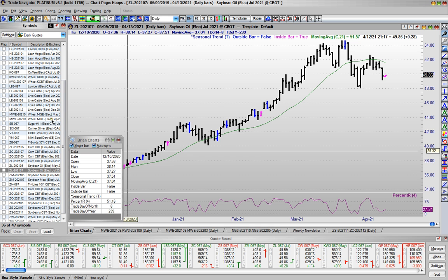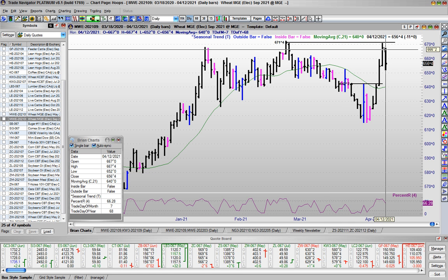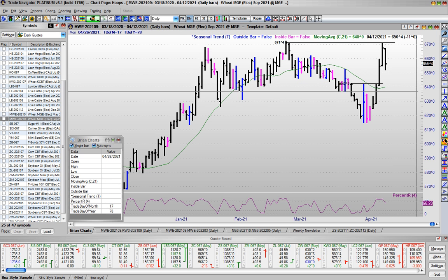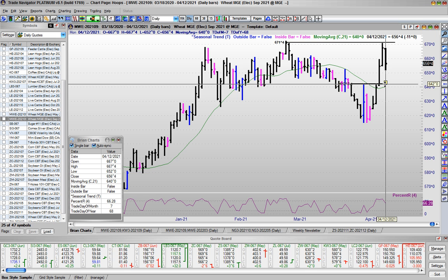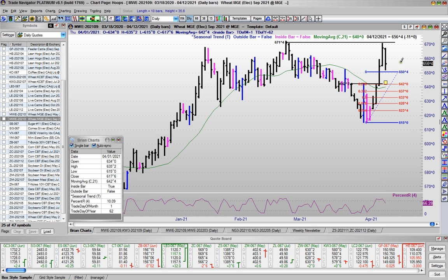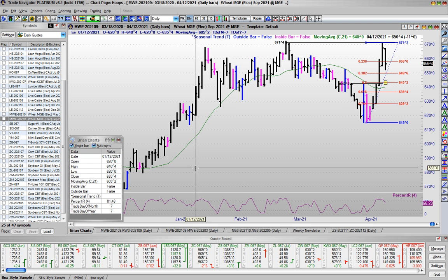I'm looking at a couple of different trades in Minneapolis wheat. This market has rallied, I think established its uptrend, had a pullback. If we can continue the pullback into this support area here, this 642, I think that's a spot where I'll try and step in and buy this market. It's obviously good support.